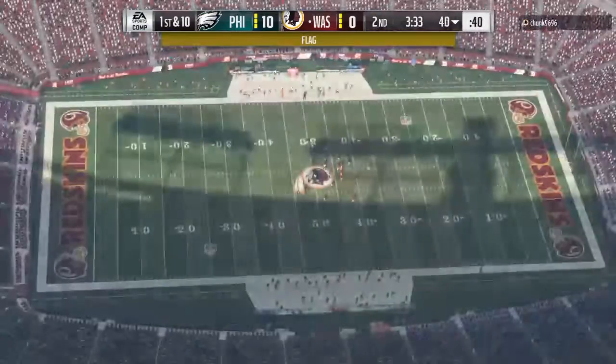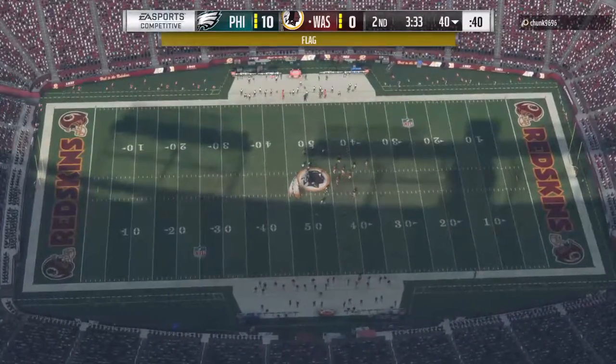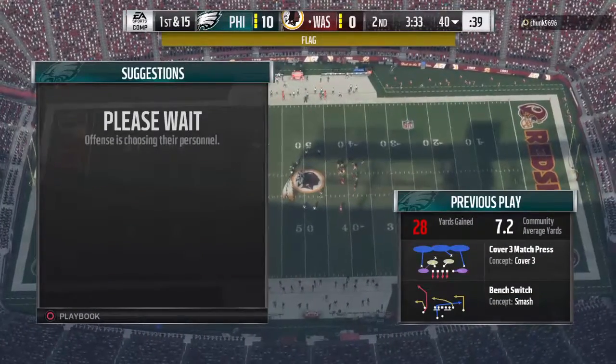Now we've got whistles here before the snap. Was this on the Redskins? I think so.